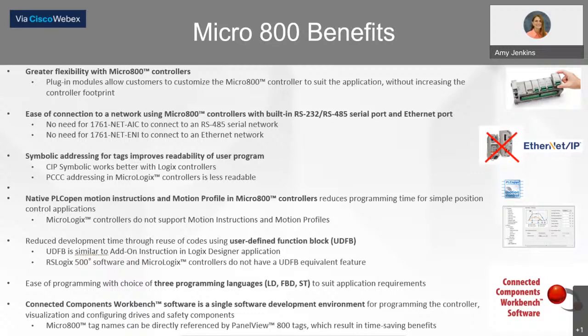Another benefit, you can reuse code utilizing user-defined function blocks that also are not available with RSLogix 500 software. CCW is a single software development environment for programming the Micro 800 controllers, the PanelView 800 HMIs, and configuring PowerFlex drives. Micro 800 tags can be directly referenced by PanelView 800 tags, which can save development time. Like the Micro 800, the PanelView 800 HMI is optimized for small automation solutions.